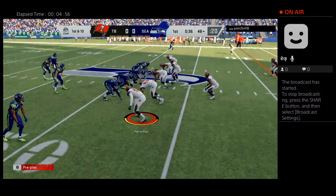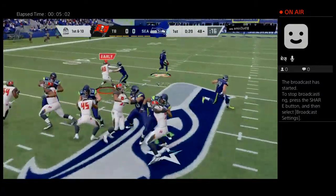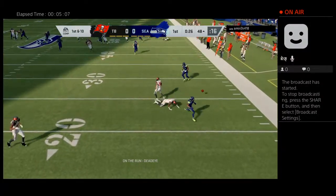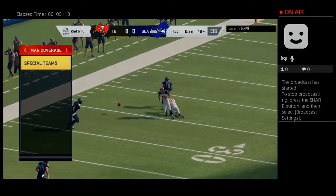A nice job there on the escape and scramble. A first down, a 16-yard gain. So from Buccaneer territory now, it's 1st and 10 at the 48-yard line. Forced out to his left. And this will be incomplete. Physical play on the football there, and it's 2nd down.